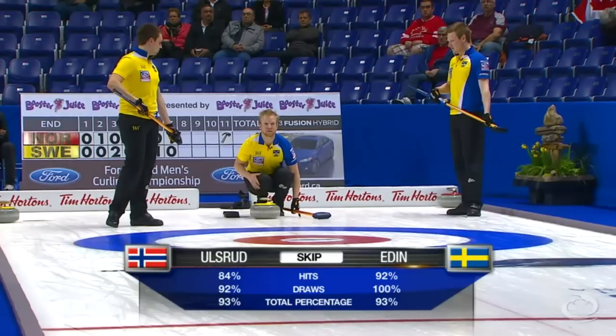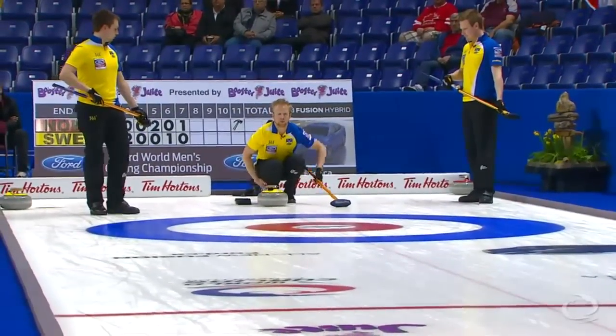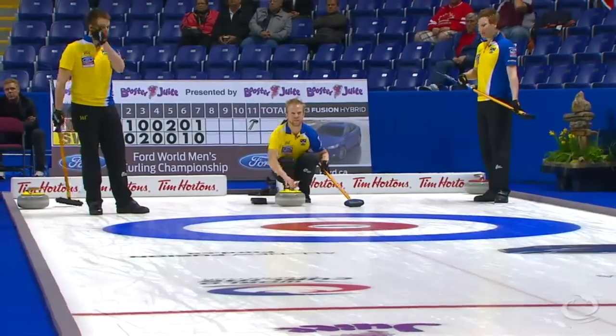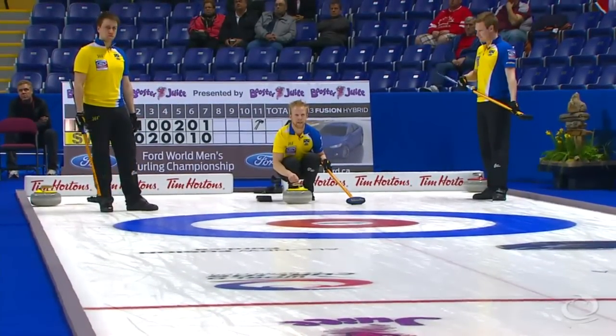Well, 100% on his draws so far. He's going to throw one. You see both skips, nothing to choose between the two. Really good score. For some pretty hard shots they've made this game. So they're on fire this game.